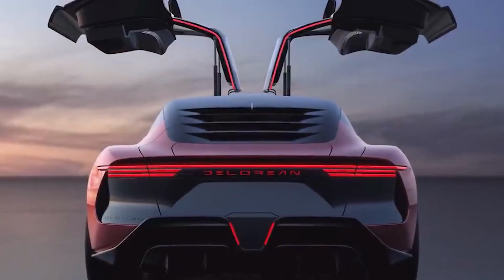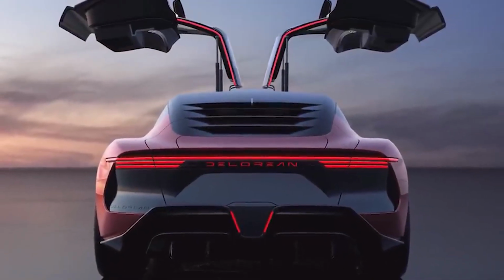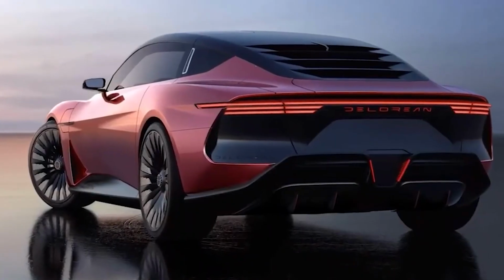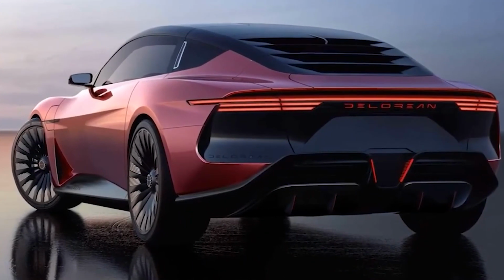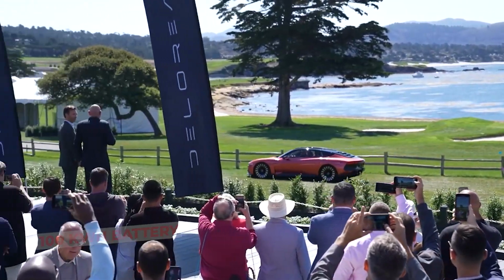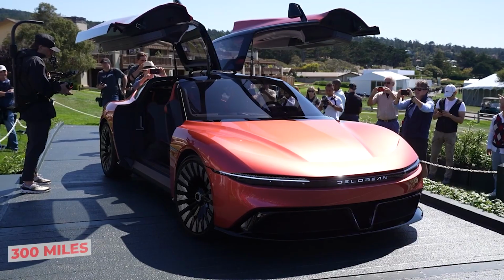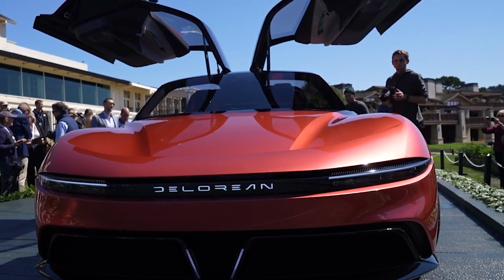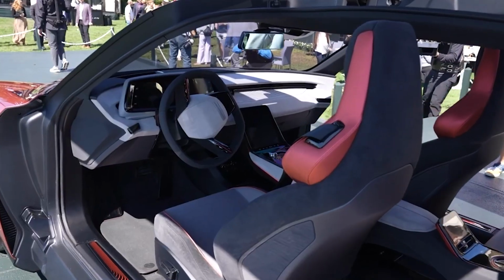The Alpha 5 will definitely be different from the DMC-12, but what feature sets them apart? In the movie, the DeLorean was powered by a nuclear reactor, a bolt of lightning, and renewable resources from the garbage. The Alpha 5 will also run on non-fossil fuel, but in a different way. It will be powered by a 100 kilowatt battery and will have enough juice to travel more than 300 miles on a full charge.